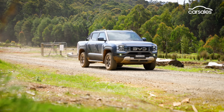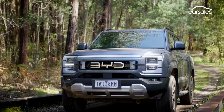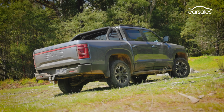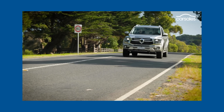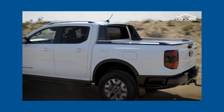Come the end of October, the BYD Shark 6 will be the first plug-in hybrid petrol-electric dual-cab 4x4 ute to go on sale in Australia, with first delivery slated for December or January. Fellow Chinese brand GWM will have its own PHEV ute in Australia in early 2025, and the Ford Ranger plug-in will also be here next year.